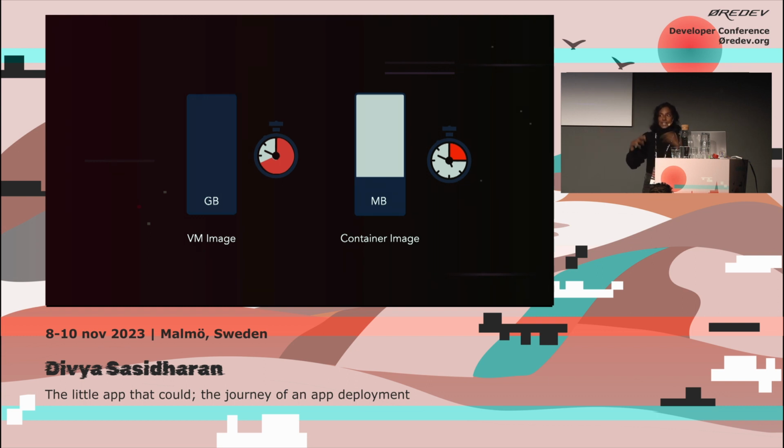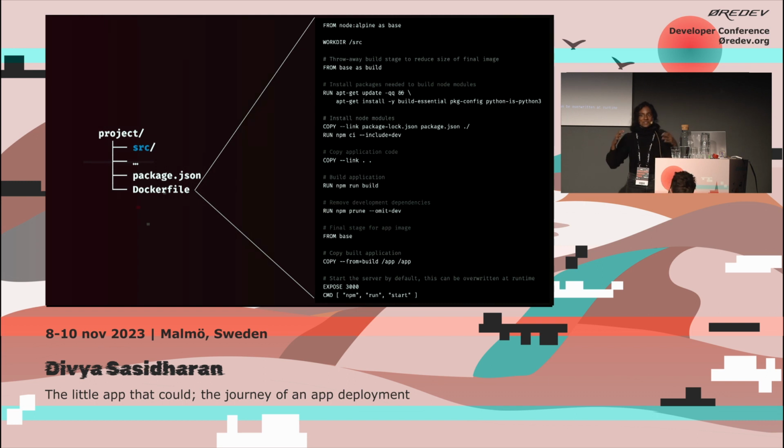And so I want to just dive into why this is the case and how this is the case, so we can better understand why containers and why we should use them. So if you build a containerized application, which again, I assume most of you have, you would start with a Dockerfile. And in a Dockerfile, you typically create the image with this. So when you run docker build, it will build that image for you.